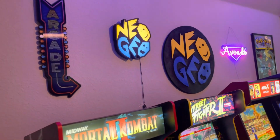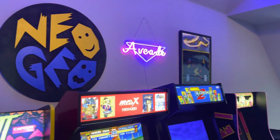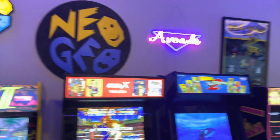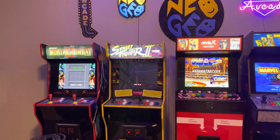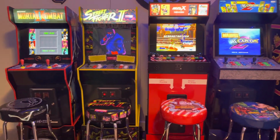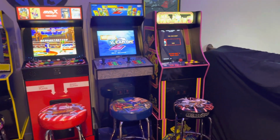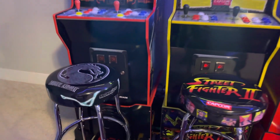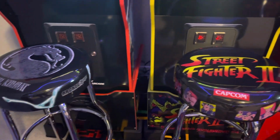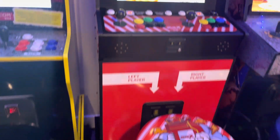So on my wall here, you'll see arcade signs, my Neo Geo signs, arcades, and then all of my arcade 1-ups and my MVSX cabinet. All of them with stools. Got the Mortal Kombat stool there, Street Fighter 2, the MVSX with the riser.